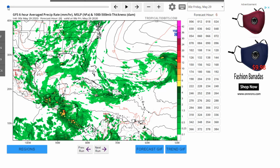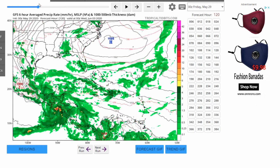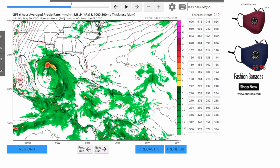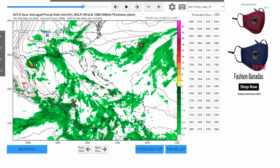Here's the GFS model for what it's showing, and this is your low pressure system off the shore of Mexico here, and you're gonna see it's really just gonna spin around right here. The GFS just has it spinning around over the next couple of days, not really doing anything. This would be by Wednesday, still in the Pacific, but then as we continue, the low pressure transfers over into the Atlantic, and then the GFS wants to bring this into Texas. We'll have to see about that.